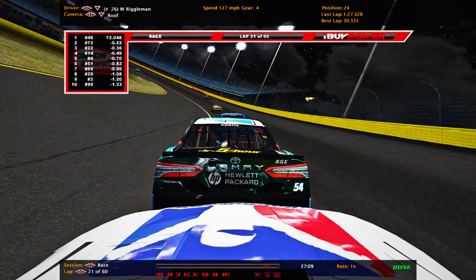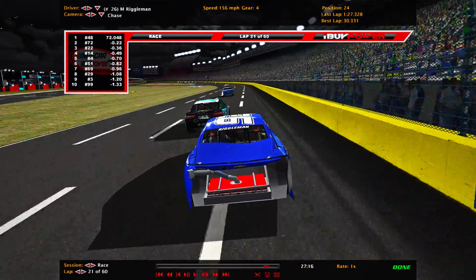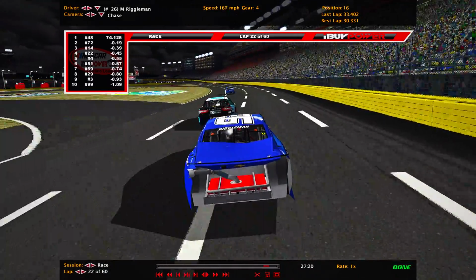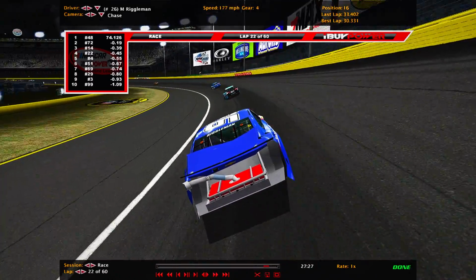Wow, he got through it. And remember, Mark Riggleman was in the catch fence just a bit ago, and look how neat his car is, except the back. The back, of course, is ripped off because of the catch fence, but he was able to get through it, and right now he's 16th. Unbelievable. We'll be back for the restart and see if they can finally make it.